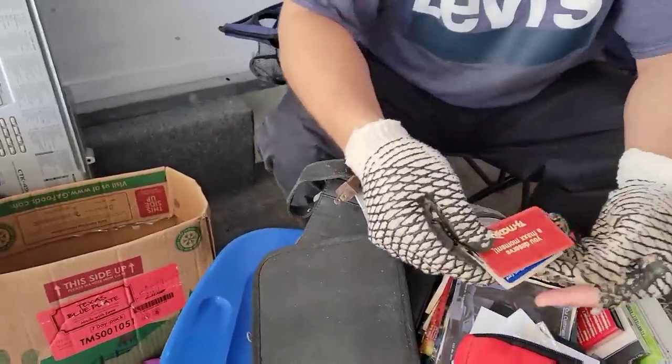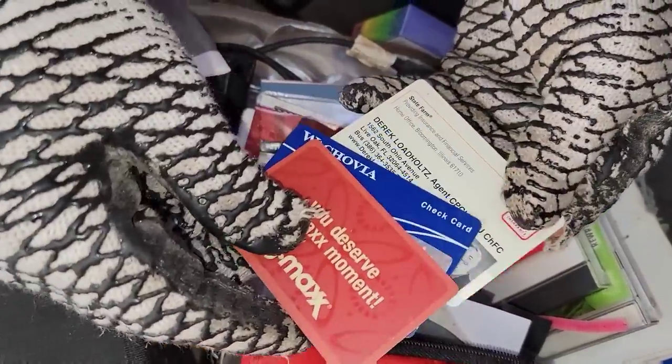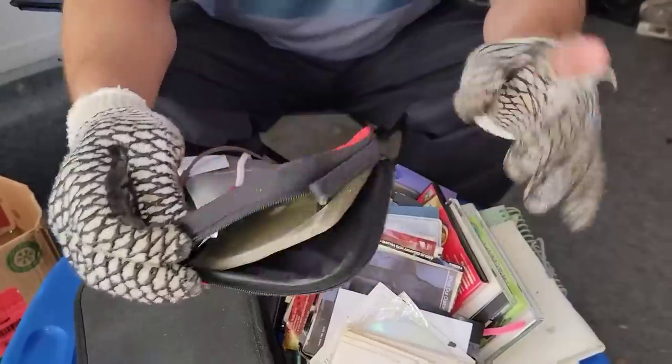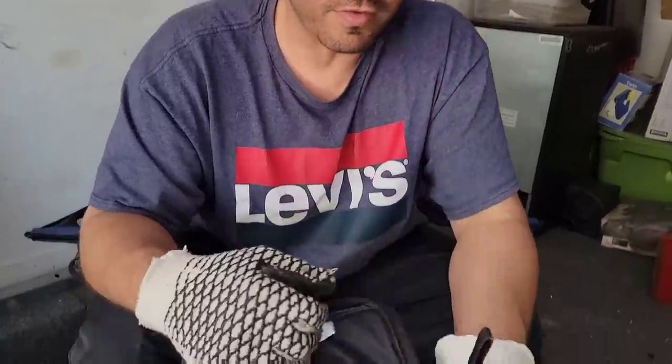Whoa. Okay, so we've got TJ Maxx. We got, okay, that's a debit card. Okay, we can move that aside there. See what we have hidden in here. I lost my finger. That's not good. But no, that's not bad because this is my picking finger, so that way I don't have to take the glove off. So it's not the worst.